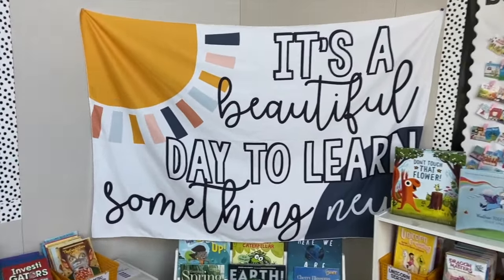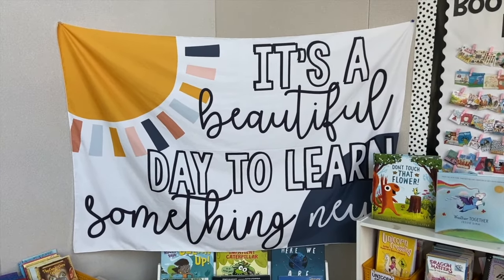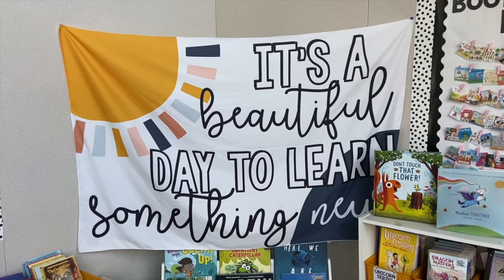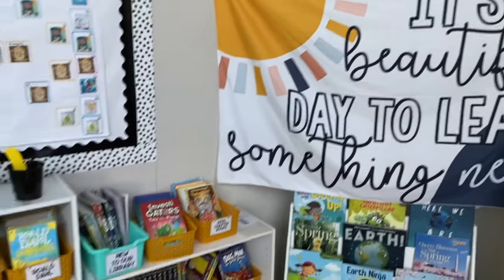I got this tapestry on Etsy. I can't remember who made it. I think Tiff in the middle made it, but she only was selling it for a short period of time. So I'll see if I can link something similar.